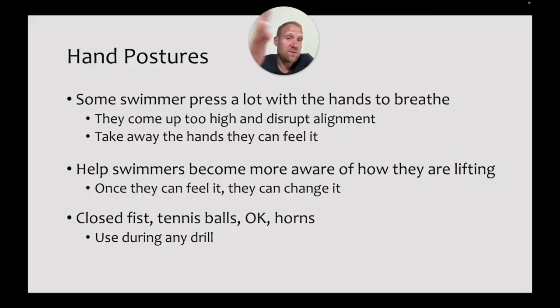You can do it with skate drill. You can do it with any drill. And it's going to help them learn to stay low and learn how to create force backwards so that they move forwards rather than down so that they go up too much. One, it'll probably help their pull. But two, it's going to help them stay more level and breathe lower as they move through the water.